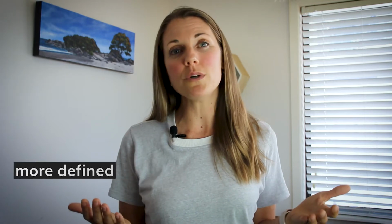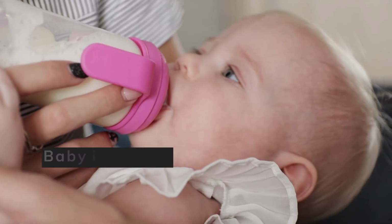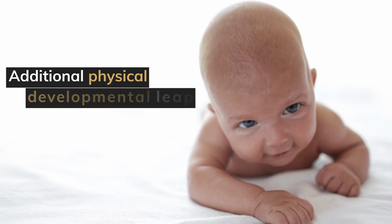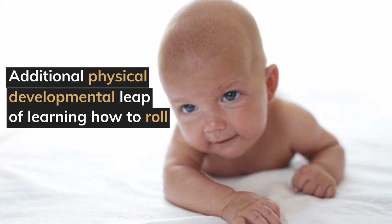During this change, your baby moves from newborn sleep stages to having more defined sleep cycles that are aligned to adult sleep cycles. Just when you thought you were getting into a bit more rhythm and predictability with your newborn, they can then start waking a lot more and becoming fussier. This also coincides with a growth spurt, which means your baby is hungrier, as well as the additional physical developmental leap of learning how to roll.